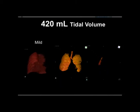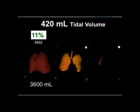Well, on the left we have mild disease. We have patients that we see every day. They're on 30-40% oxygen. And you can see the missing bits of lung at the back are where the consolidation is. But the front portion of the lung is nicely aerated. Now, these patients will have, assuming they're a 70-kilo individual, 3.5 litres of aeratable lung in which to ventilate. So we're using only 11% of their lung volume in our 420 ml tidal volume.